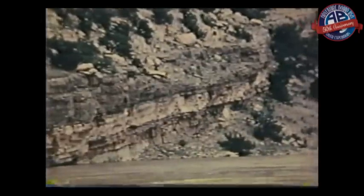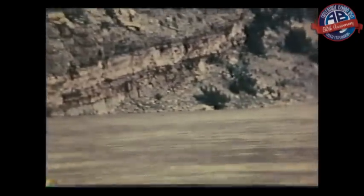Cliff jumping by our boatman and an occasional daredevil passenger provide additional thrills and opportunities for the camera bugs aboard.